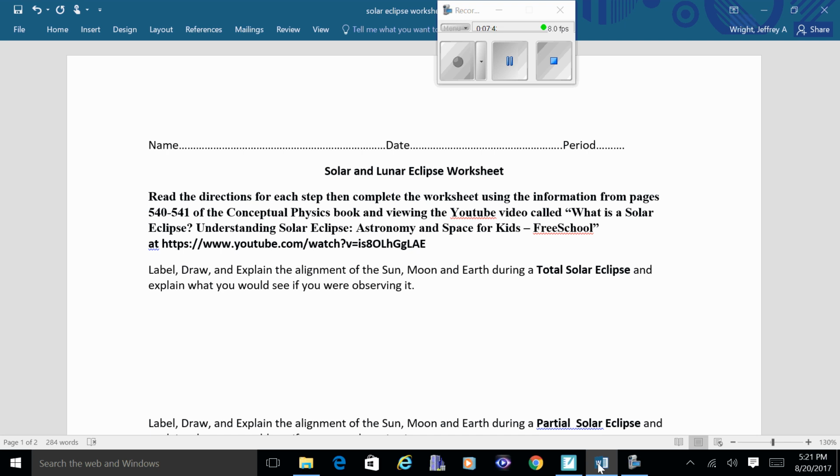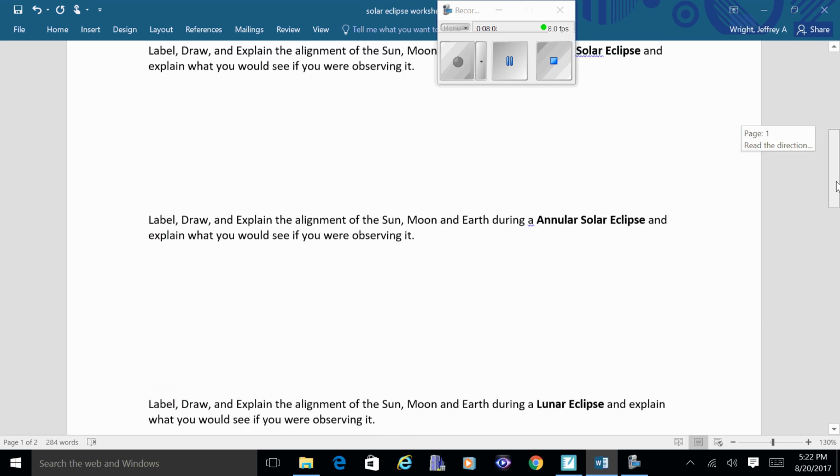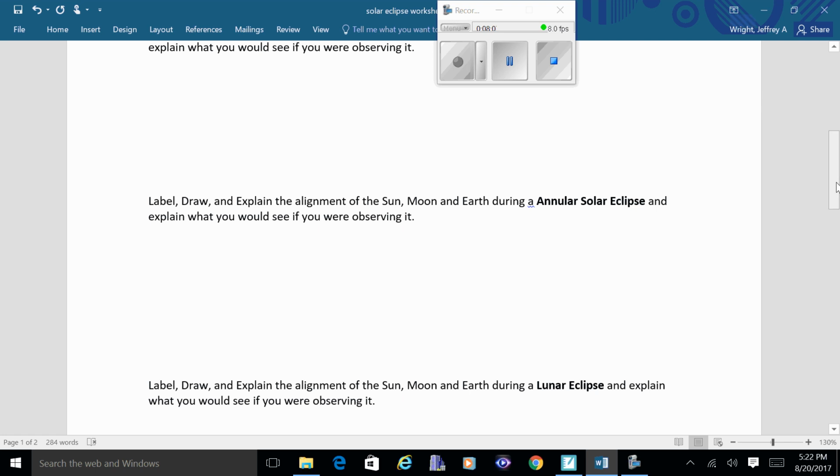we're going to see today in Hopkinsville. A partial solar eclipse, that's what you're going to see here in Louisville. Then in a few years, we'll see an annular solar eclipse. That's when it's total, but the moon looks smaller, so it doesn't block out the sun completely. And then a lunar eclipse. So you have to draw, label, and explain the alignment.